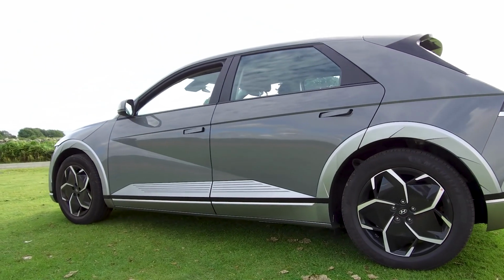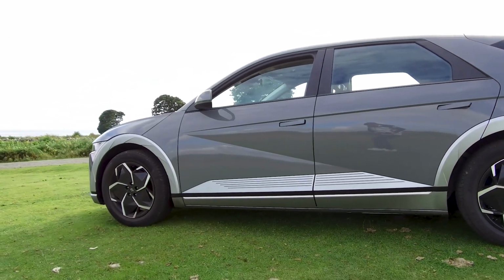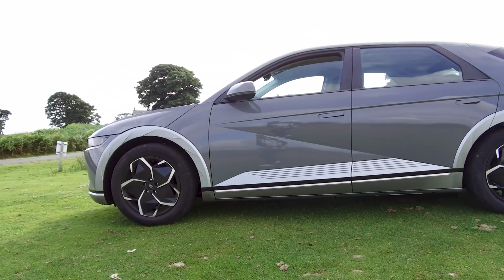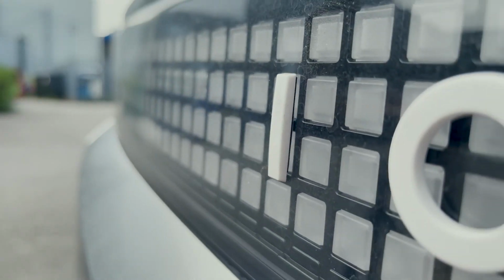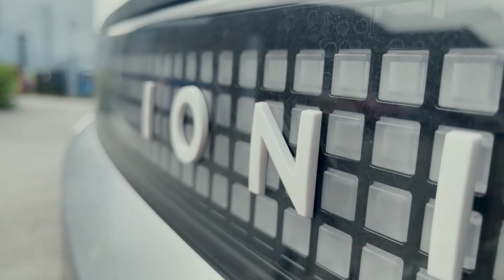Next up, we have the Hyundai Ioniq 5. Now, you might not think that this large £43,000 car would qualify as affordable. We'll get back to that in a minute. It's a much more spacious car for people who want a luxury family car with lots of tech features. This car is packed full of features, including a range of about 298 miles WLTP.